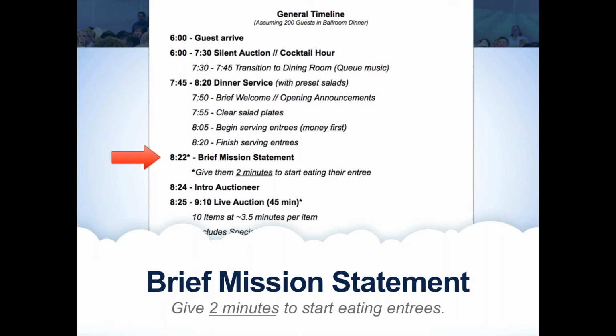And so now we've spent about 15 minutes, right? This is all dependent on the size of your audience. This assumes about 200 guests in a ballroom. It takes about 15 minutes to serve everyone. And it's now 8:20, and they've finished serving entrees in the outer edges of that diagram there. By that time, that's given the triangle of influence time to finish their meals.